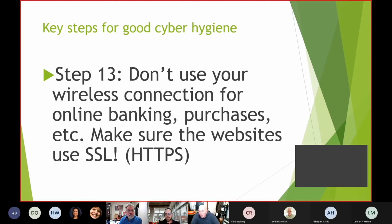If I do have to get onto a website and I'm going to be using any kind of secure connection, whether it's wired or wireless, make sure that it has the HTTPS protocol. So at least that it's using SSL. Okay. Then you'll see that little padlock up in the corner that shows that you've made a secure connection.